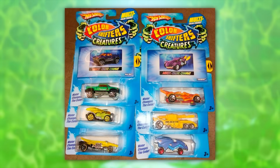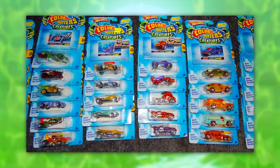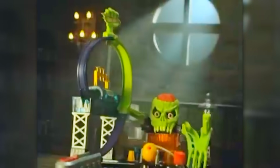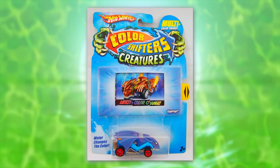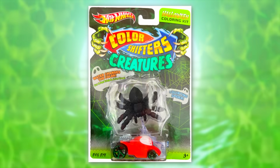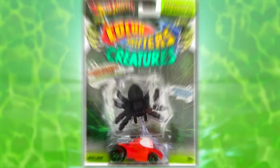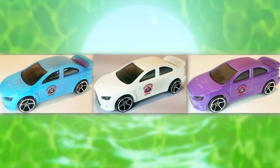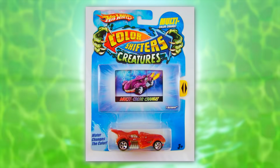Anyways, the main gimmick of this series is that it's a bunch of creature-themed cars that can switch between 3 different colors instead of just 2. Dr. Bone's color lab changes the colors of creature cars in icy, warm and warmer water. They also have this awesome new logo and packaging style to really make it stand out. They also did this special Halloween edition of the packaging that comes with a squirting spider toy for some reason. I'm really curious about how the triple color change works, so let's unbox one to try out.